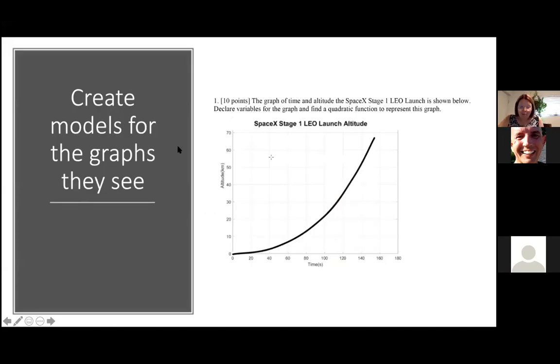I often give them problems on tests now where I give them a graph and they have to find everything. They have to label the points themselves. They have to put it into a model themselves, declare the variables themselves, and come up with a model all by themselves. I will sometimes tell them what model it is, depending on what we're studying. So like this one in particular, I'm asking for a quadratic model for it.